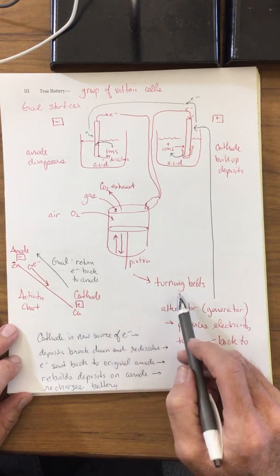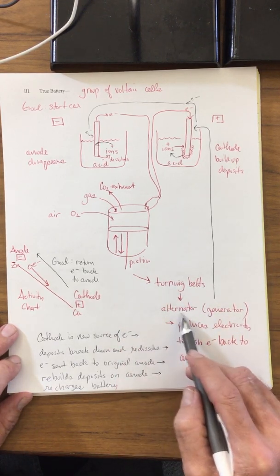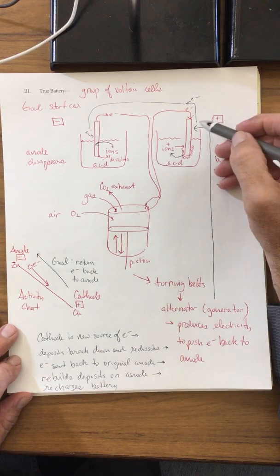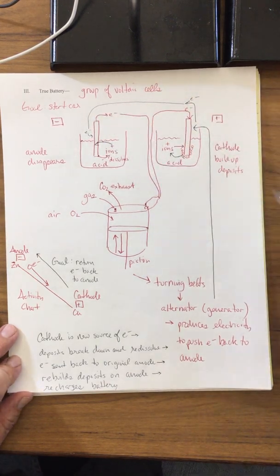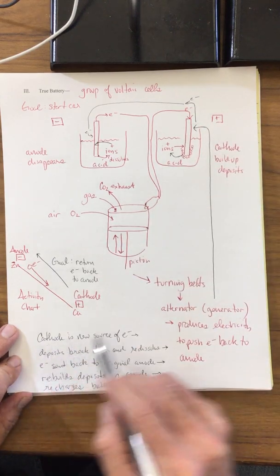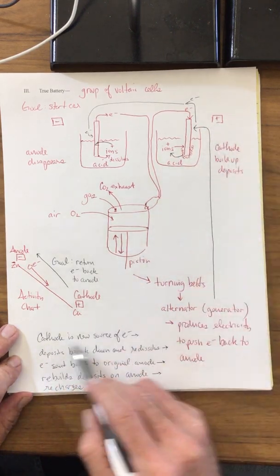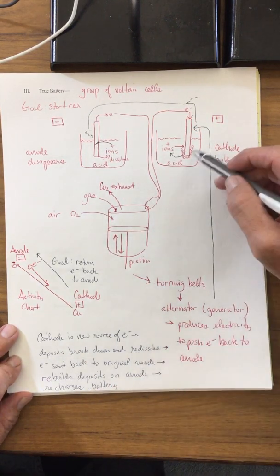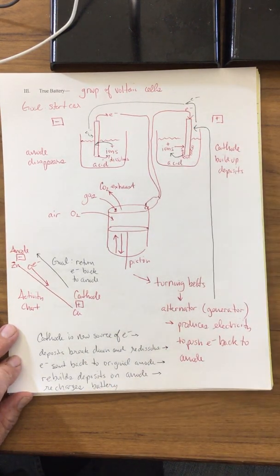So the piston's attached to an alternator. The alternator has these magnets. These magnets push the electron back. It creates electricity or power to push these electrons back. As it pushes the electrons back, this cathode is the new source of the electrons. The deposits break down and redissolve, cleans this area up.